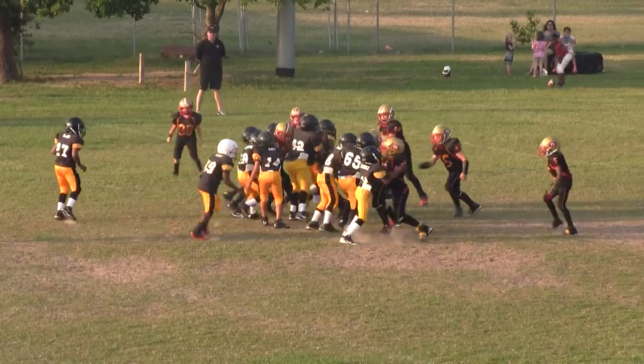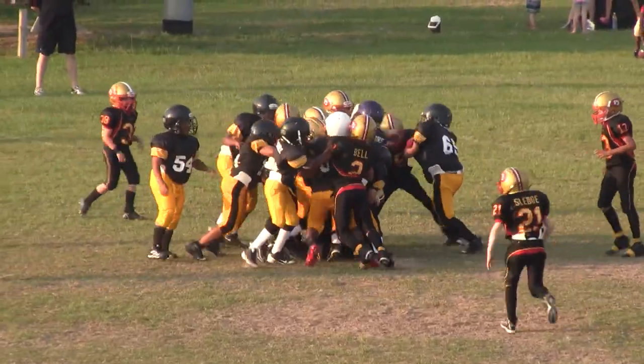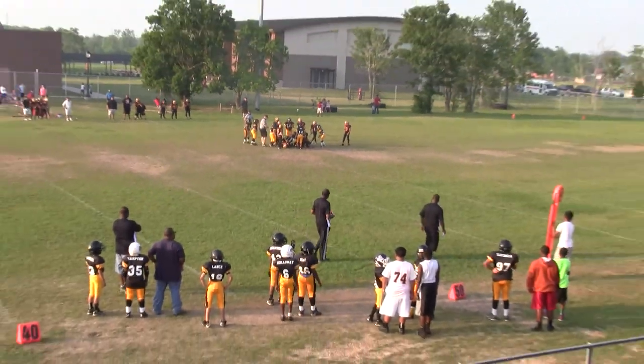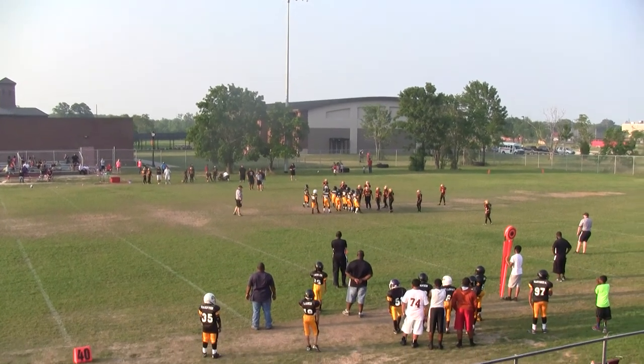They are in the Lions territory. It looked good, a hard push. It's going to be third down. It's third and one at the line, 37.